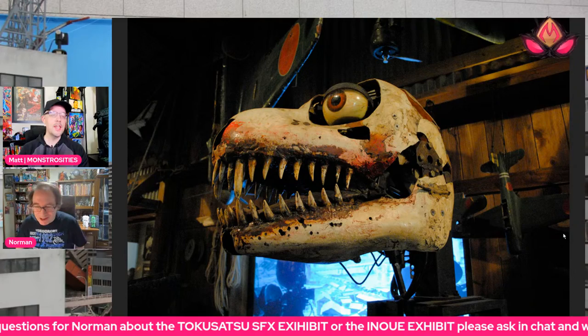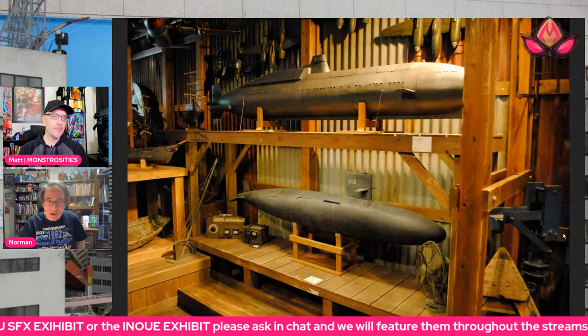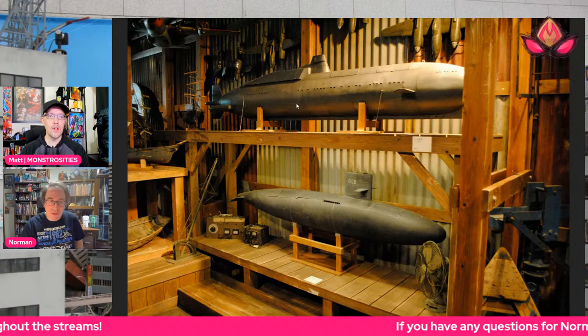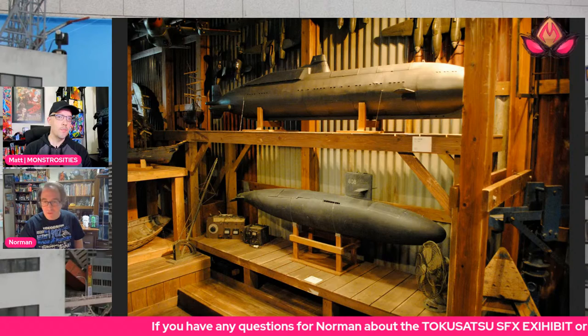That's what I want. And then these are miscellaneous submarines. I think the top one is from Godzilla vs. King Ghidorah. I was just about to say that looks like that. Yeah. I'm not sure what this bottom one is. Ed couldn't even identify it. So it's pretty beautiful. That's why I bring Ed along when we go to these things.